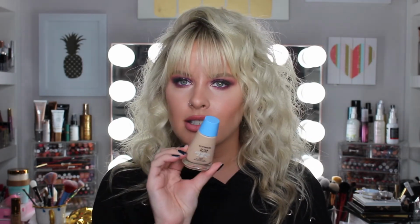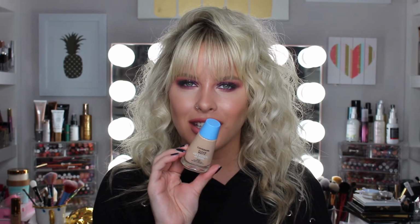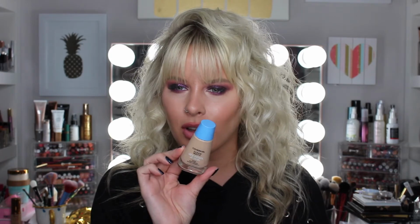I feel like I got quite a few foundations in this haul. Since I had the extra bucks at CVS, I just picked up this foundation. I don't think I've heard anybody talk about it, or the packaging has changed. I don't know, but this is the CoverGirl Clean Matte Liquid Foundation. This is what it looks like. Again, I'm not a huge fan of the packaging. It's kind of like the Maybelline Matte and Poreless and Dewy Plus Smooth foundation where you have to dump it out. But I wanted to try this out.